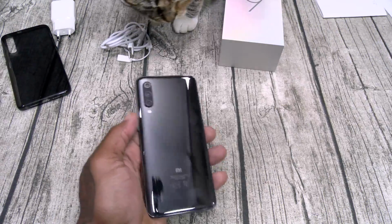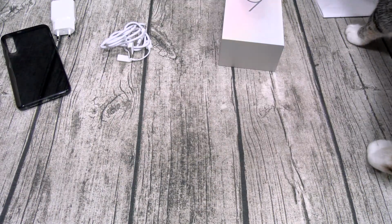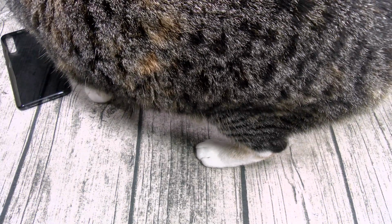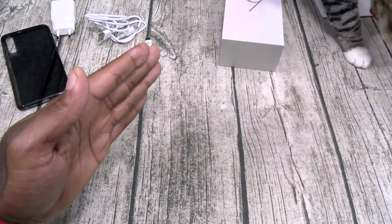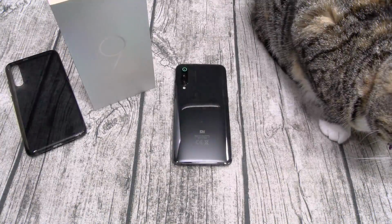Now, before I leave, guess who showed up to work? Ladies and gentlemen, White Shoes is back in the building. White Shoes, calm down. All right, y'all, so we back in.